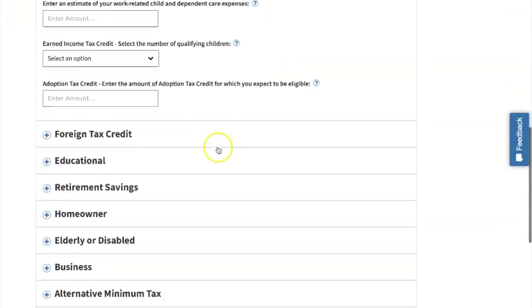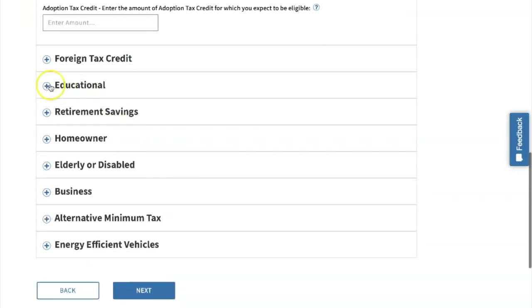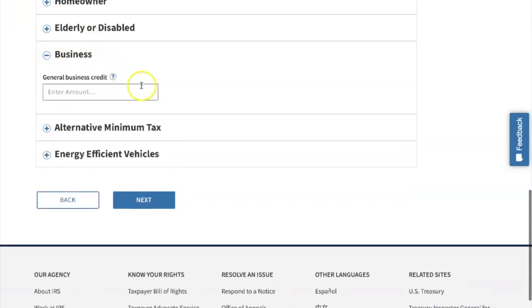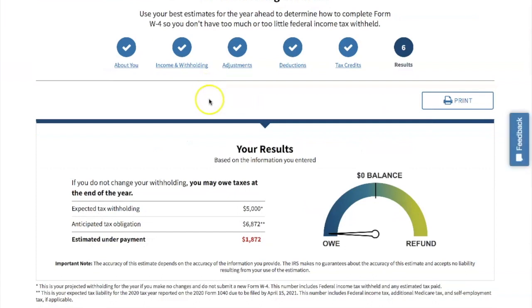And you can go through and show if you have federal tax credits or foreign tax credits, but there's educational stuff, so if you're paying towards higher education, there's retirement savings if you're doing a deductible IRA, homeowner mortgage interest credit, a business credit if you have that side hustle. But anyway, here's what's really cool.